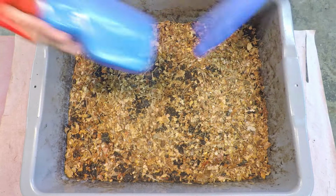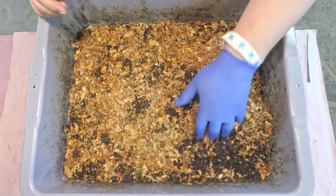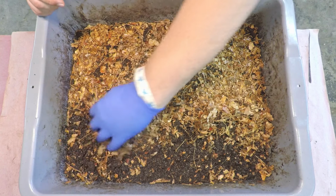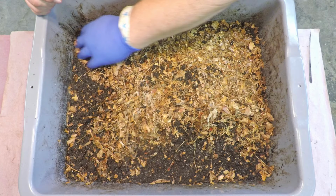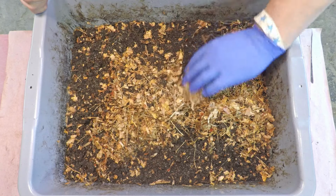So, mosquito dunks, if it's something that you might even use and have around, it's been found to be pretty effective on controlling the flying insects in the worm bins, or at least I've had luck with it in the past, and I've seen others have pretty good luck with it in the past too.